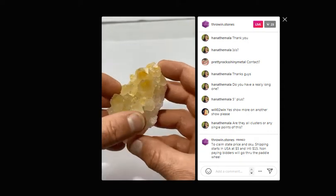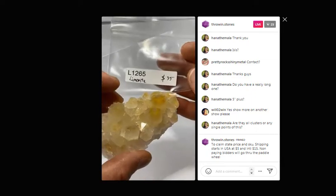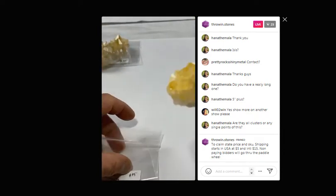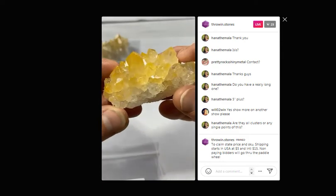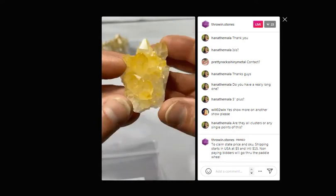These only come in clusters, Hannah. These do not come in singles. Actually, I guess before I put that down, this one is 35. And they get progressively nicer, progressively more yellow. They get to an orange color as well.